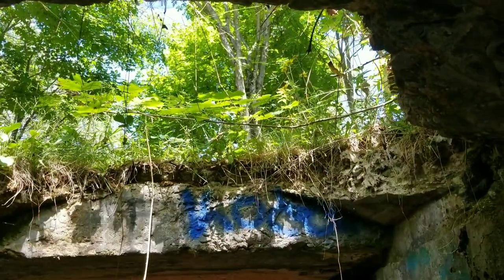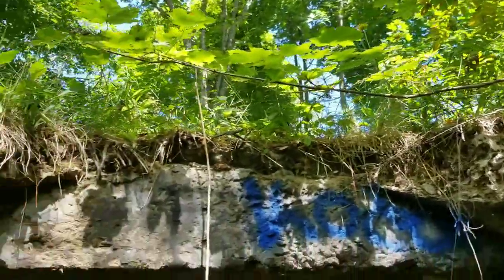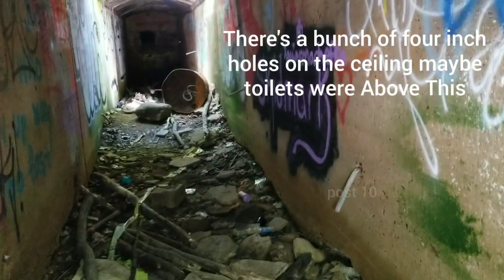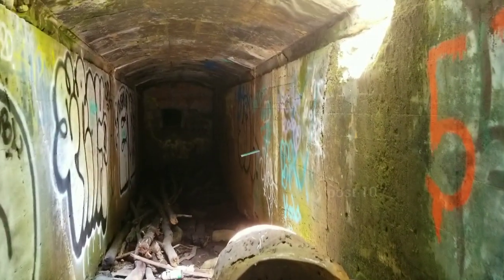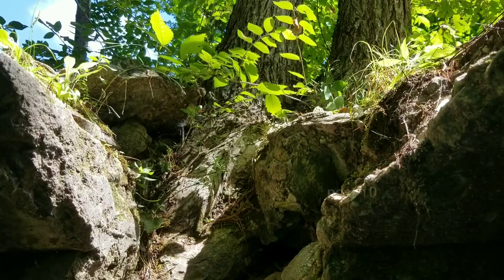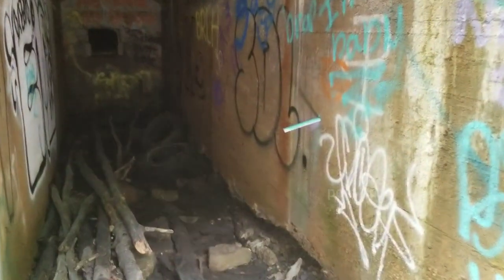Got a bird's nest right there. Big hole busted through the ceiling. That might have just crumbled and fell in itself. But that is pretty thick concrete. Too bad it doesn't go that far. Look at all the bullet holes in that barrel. It looks like this tree might be responsible for some of this damage. You can see they have that rebar that's more of a screen.